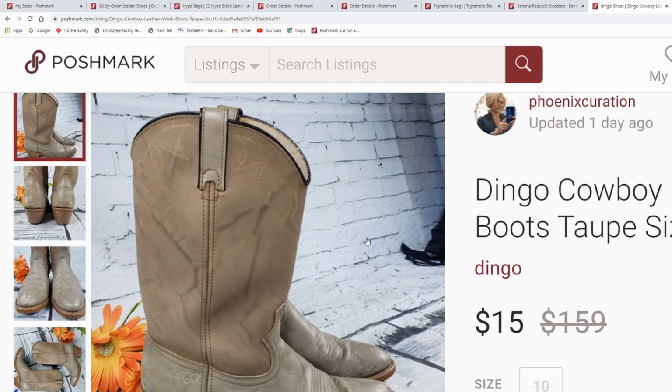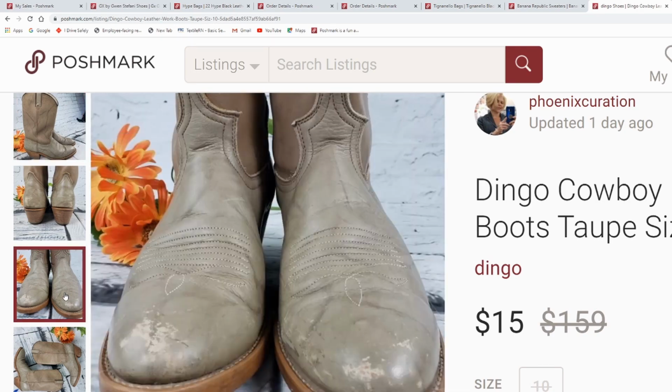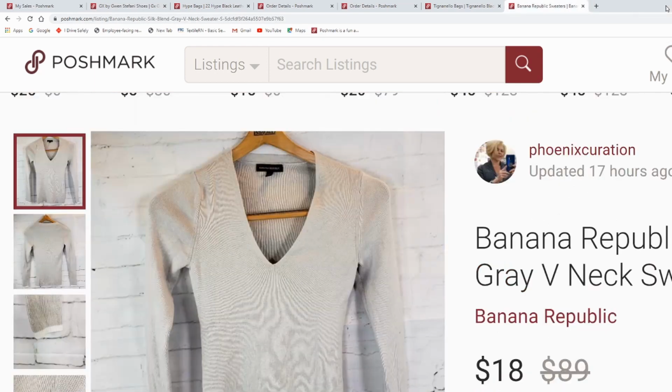They are quite distressed, and you can see here that the toes are pretty chewed up. But they are leather soled. They'll make great barn boots, and if somebody wants to dye them, they'll be beautiful. We actually had discussed dyeing them ourselves, but we wanted to dye them brown, and we didn't have any brown dye at the minute. So I hope you love your boots.